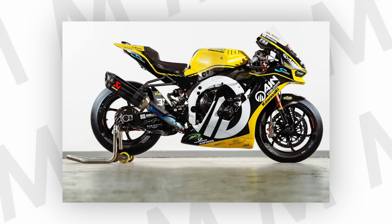On top of that, the MD of the AJN Steel Stock team, Alan Boyden, is said to have quite the collection of classic Kawasakis, some of which will be on display outside their hospitality unit, so almost certainly worth a look if you're heading down to Snetterton this weekend.